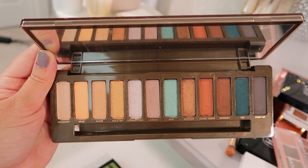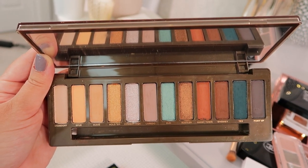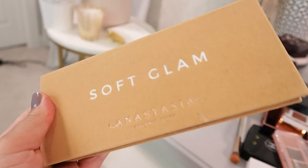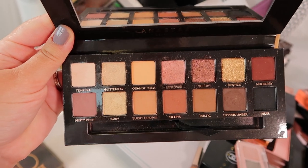I was missing that because I had to declutter my Naked One palette. It was so expired, and that was quite a while ago. This is one that actually really hurts my heart to declutter, but it's so expired, you guys. I know I've had it for at least 3 years. It's funny because I said I'd be ruthless in my declutter, and I'm really trying my best, but it's tough.